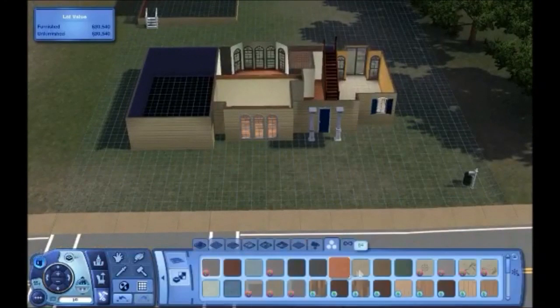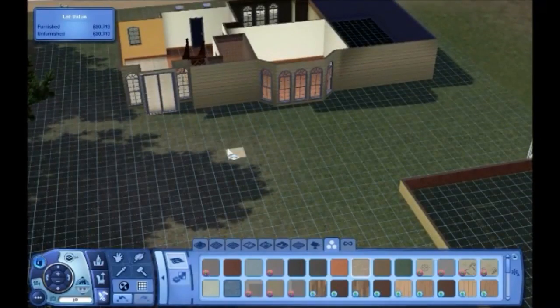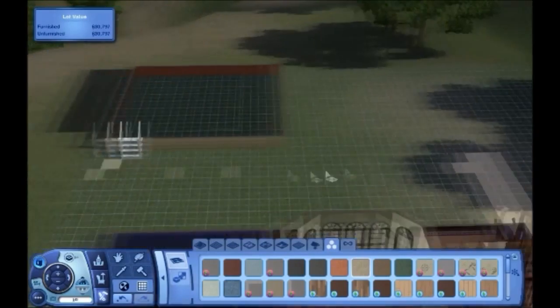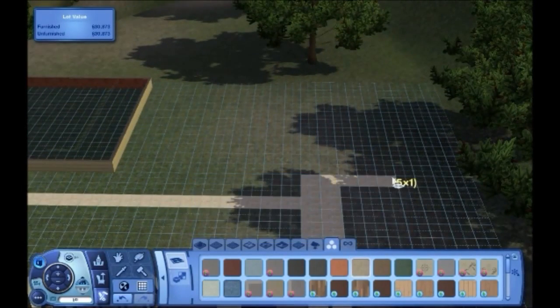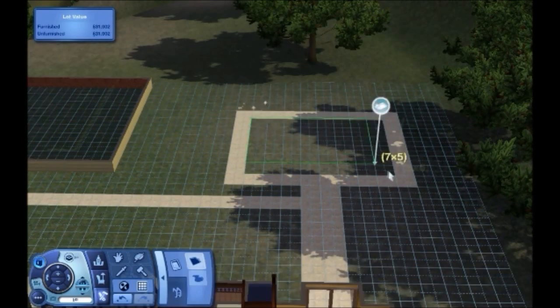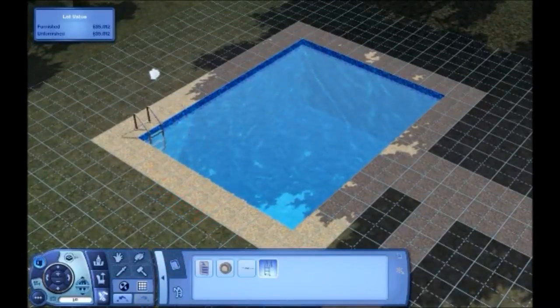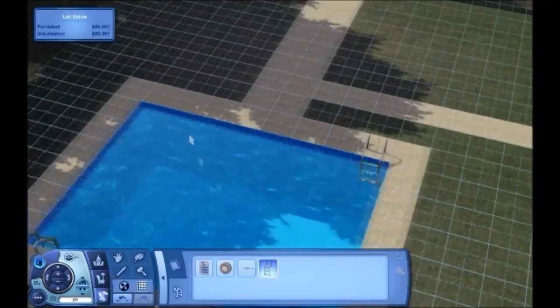Yeah, I'm really excited about this. Really excited about building this house and about showing you guys me building this house. I'm glad you guys actually wanted to see it. It means the world to me because, like I said, I don't think that I can build a house at all. So I'm just going ahead with the outlining of the pool area, and I have the hardest time putting in these pool ladders, as you can see.